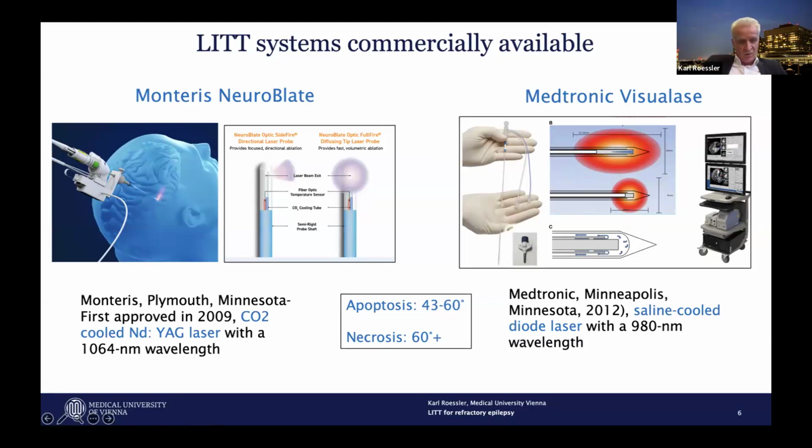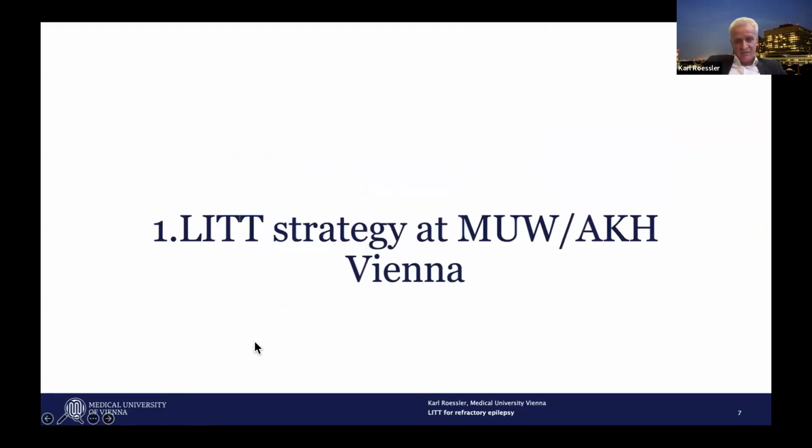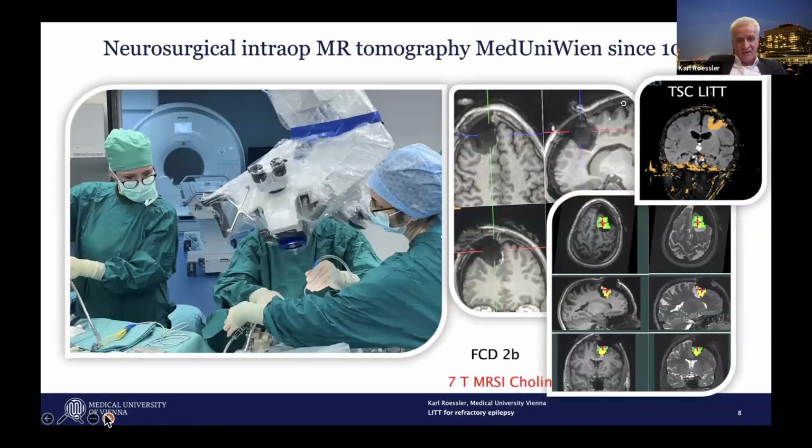How we apply the LITT fibers in our department has developed since we installed an intraoperative two-room MRI concept in October 2020. It's a surgical operating theater which is separated by a sliding door from the sterile MRI room, which is equipped in our department with a 3 Tesla system.